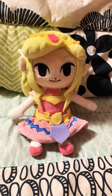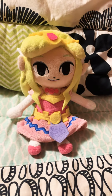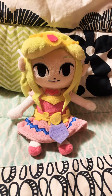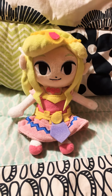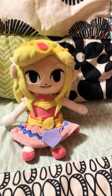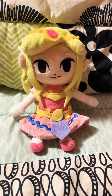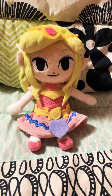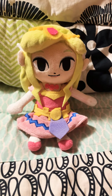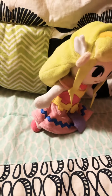Anyway, this plush is really cute. And I'm pretty sure in this set, they also made Toon Link. And they also made Tingle. Maybe a few more characters. Maybe less. I don't know, but this plush, I believe, is 7 inches tall, and she really can't stand up on her own. Yep, she can't stand on her own.